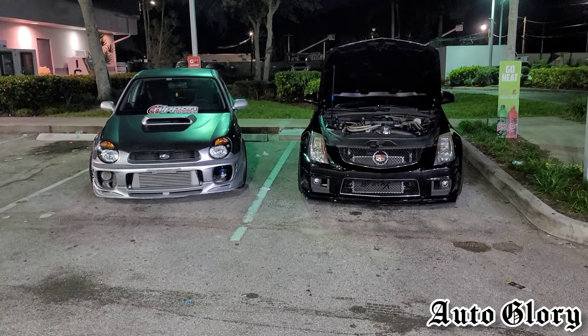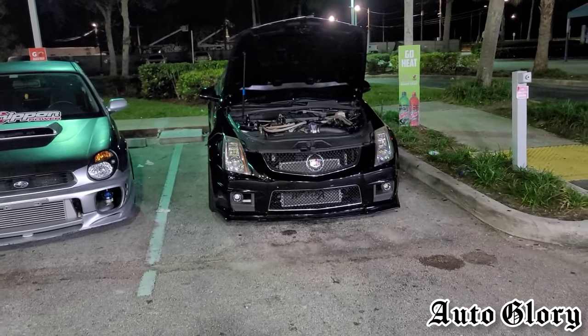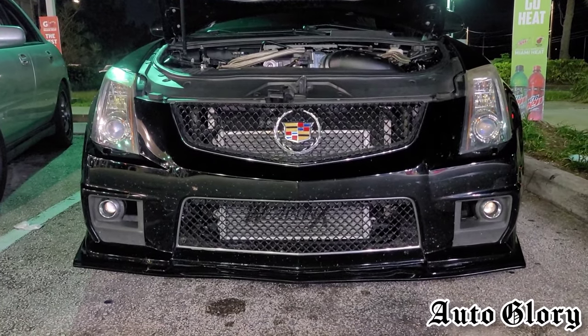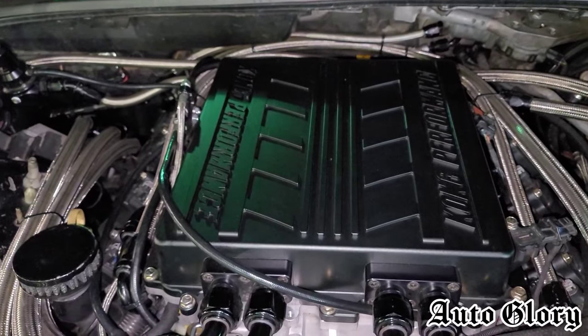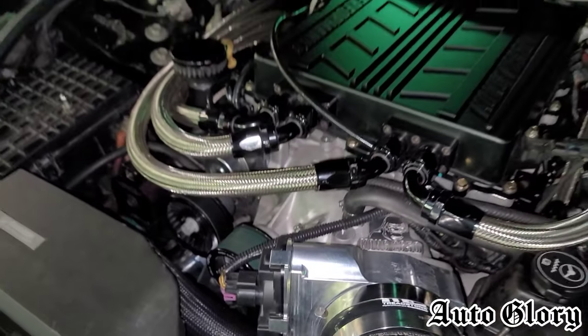I got a really exciting matchup for you guys here, and on my right, I want to welcome back the undefeated Cadillac CTS-V on the channel. Now, just a little recap of what's done to this car. It has a fully built engine with the big cam and a Kong 2650 supercharger with full supporting mods, running on E85.